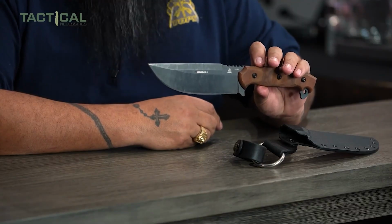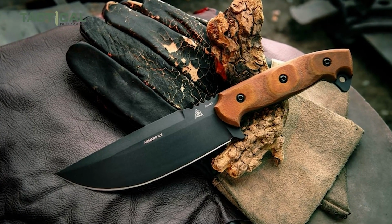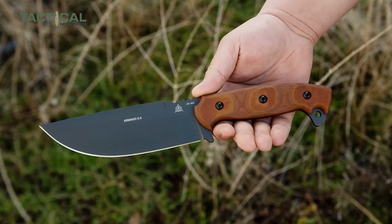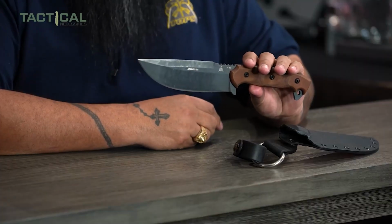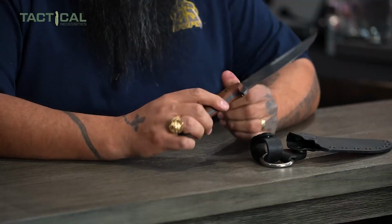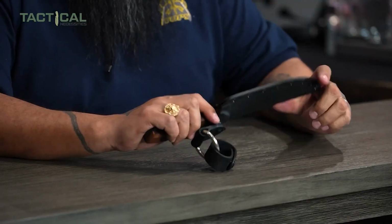The tan canvas micarta handle is built for strength but also stays comfortable during finer cutting, though users with smaller hands may find the size a bit overwhelming. At around 14 ounces, it feels surprisingly light in use, which makes longer sessions easier on the arm. Also, it comes with a black Kydex sheath that includes a belt strap and even a whistle, adding some survival practicality. Users highlight its ability to hold a sharp edge well, even after repeated use.